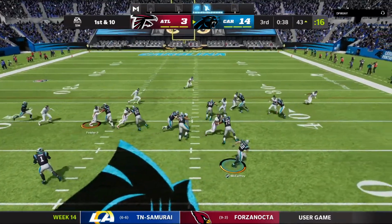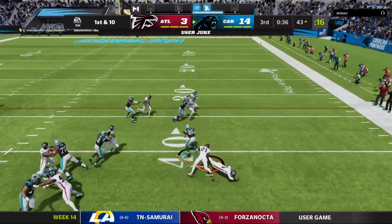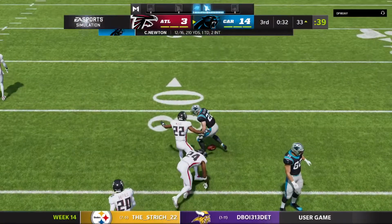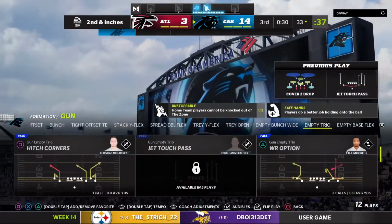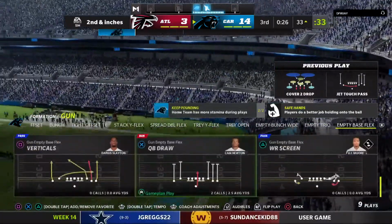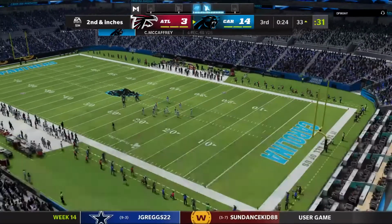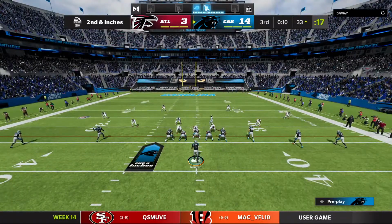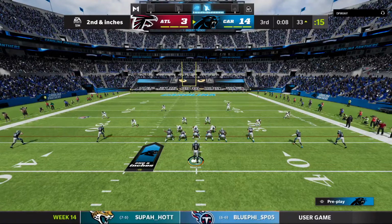There's going to be a jet sweep. Newton bats it forward. Oh, he shifts past him, able to break one tackle, but then quickly brought down. But a nice little gain. A good down to possibly take a shot. And in fact, they'll come up with an empty backfield on second and inches.